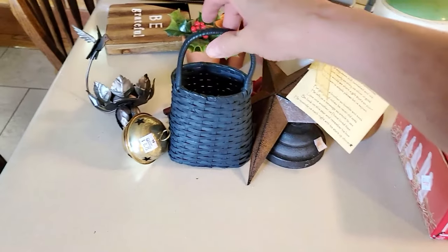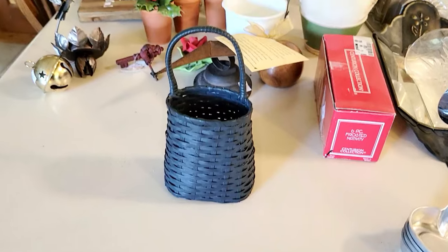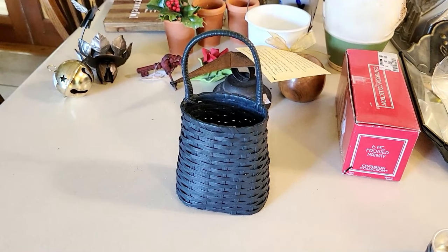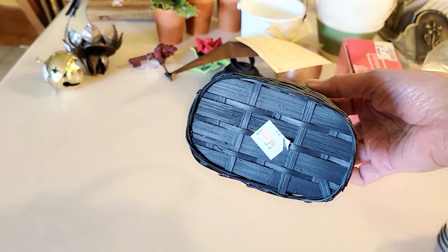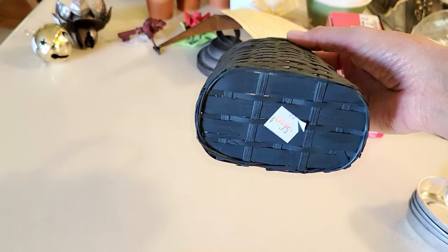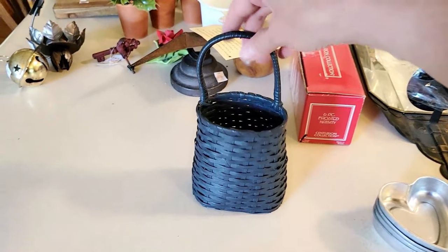And then there's this cute little basket. I thought that would be cute with some flowers, dried flowers maybe, in it, and to set with my 4th of July or patriotic decor. I paid 75 cents for that, and it's just really cute. I just love that one.